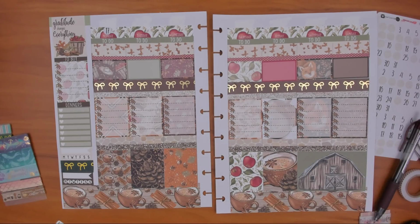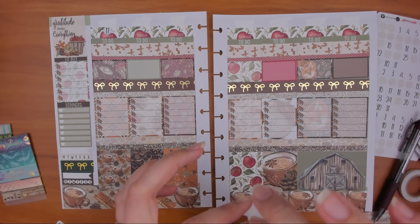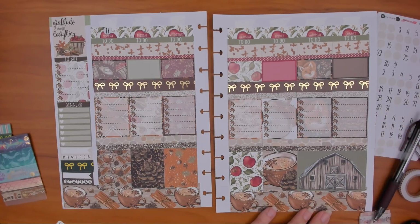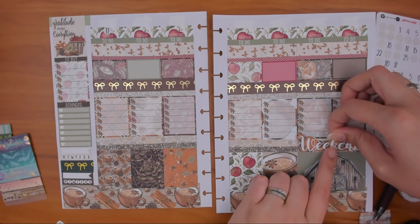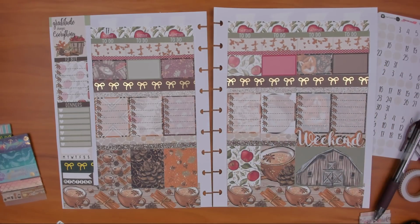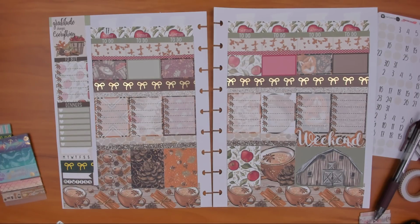Okay, we need our weekend banner. It's that plaid. So I'm gonna put it not right there, because right here I put down a quarter box in each of these. I think I'm gonna put it right here. I'll put it on top of that header because it doesn't really matter. I don't use the header. There. That looks good. Okay. Here you go. Alright, and then I think I'm done with the washi chunk sheet, so you won't see that one again. And then, okay, so the checklist I'm gonna save. I'm gonna save those back.